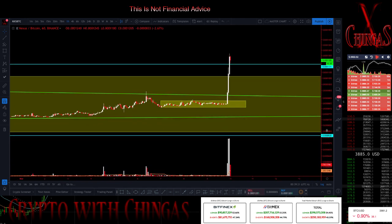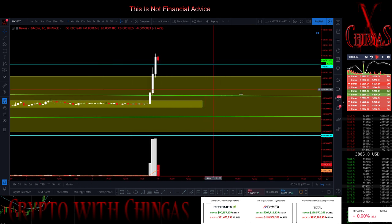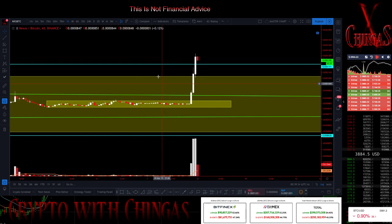All right, so all strong moves coming up on the hourly. That's good, and here's our little pullback. Now, a few things could happen here. You could get a pullback to range or range abouts, but since you also broke this horizontal support resistance, then you could just be retesting that.